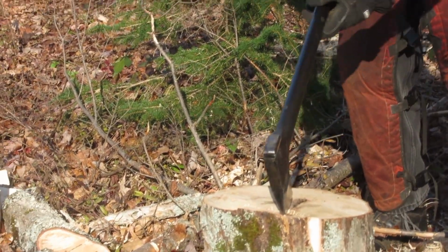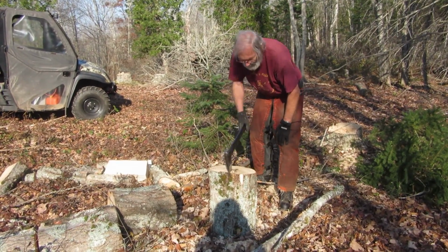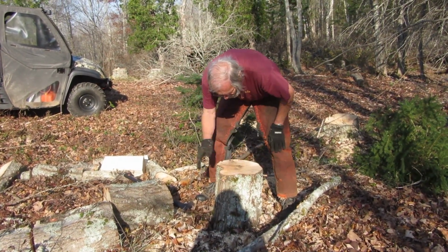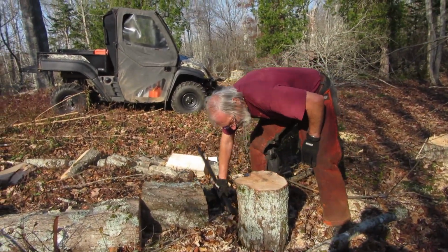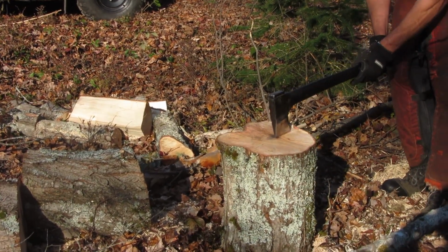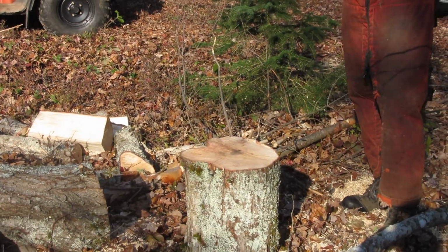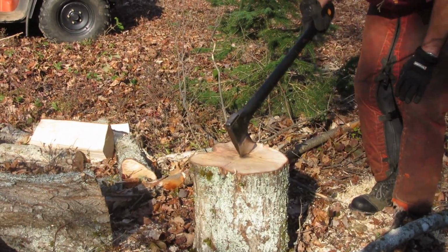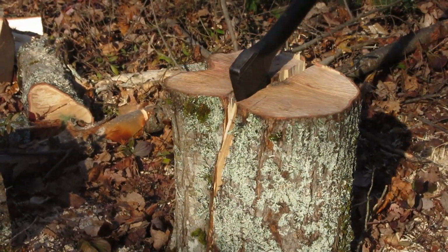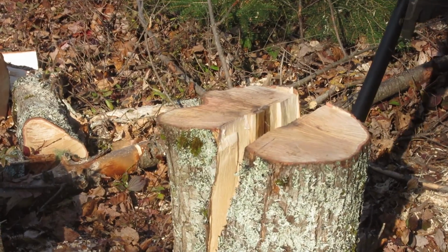Not a lot of success. You had all your success when we weren't watching. That's right. Well, we can always try the other end and see what the other end looks like. Is that any better? Yeah, getting a little better response, although just a little bit. I just missed my mark by about an inch. Oh yes, there he goes. Come on. There we go.